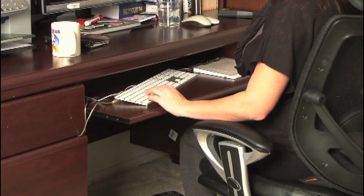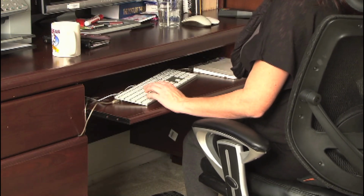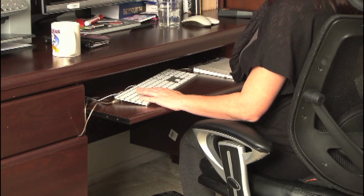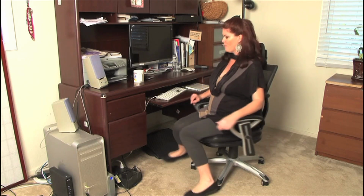My chair has armrests, which I really like. It helps take some of the tension out of my muscles, and I can just relax my arm on this nice soft armrest while I'm doing my typing. But some people really don't like armrests because they feel like it keeps them from being able to scoot in nice and close to what they're doing.